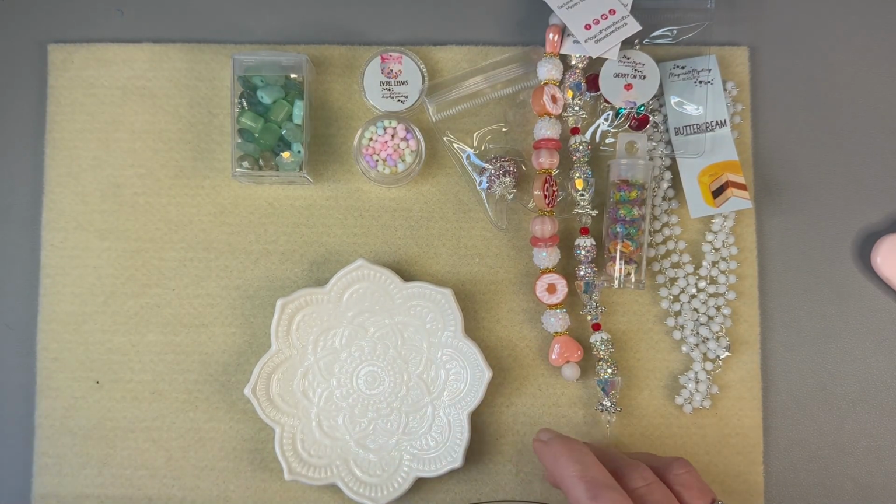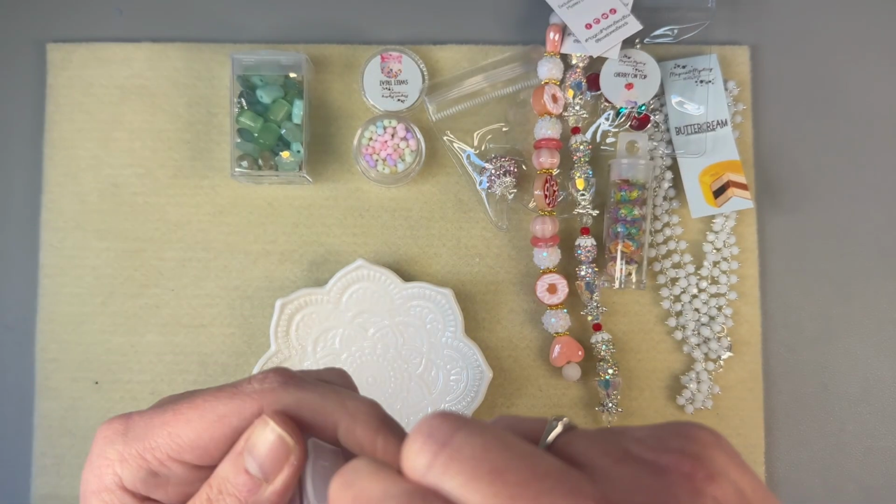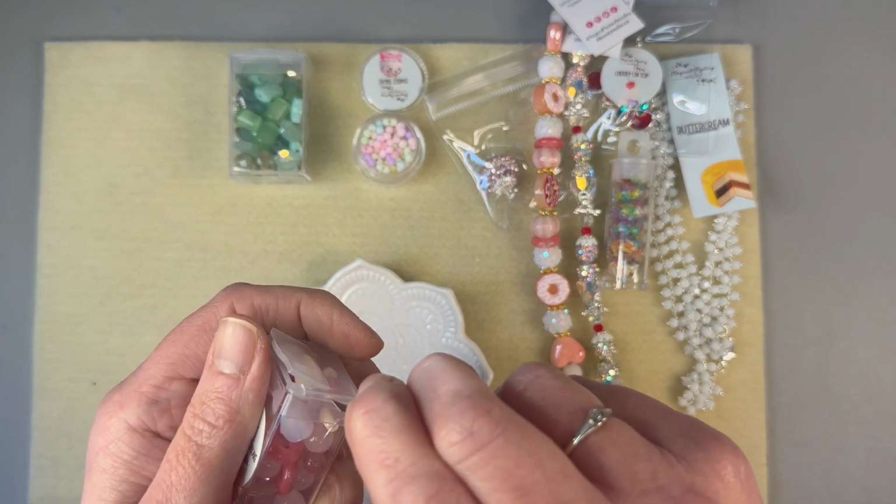And next we have Strawberry Shortcake, which is actually one of my favorite desserts. My mom made strawberry shortcake for my birthday, and it was absolutely delicious.